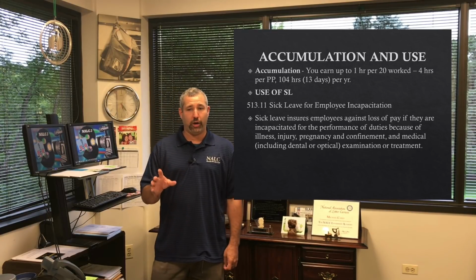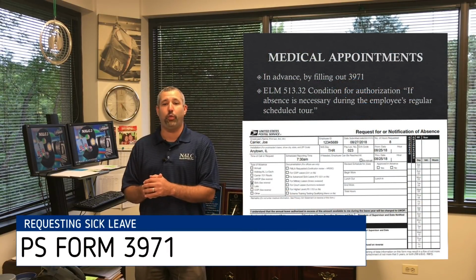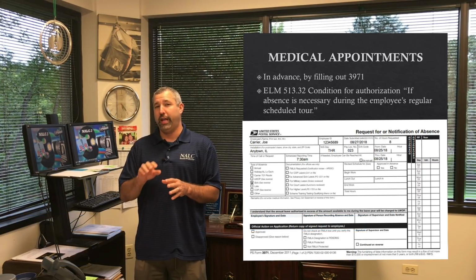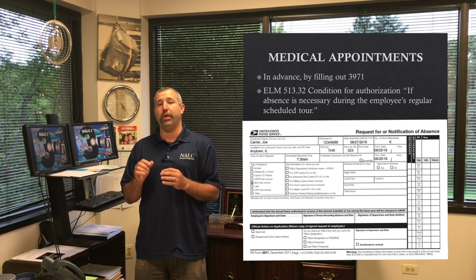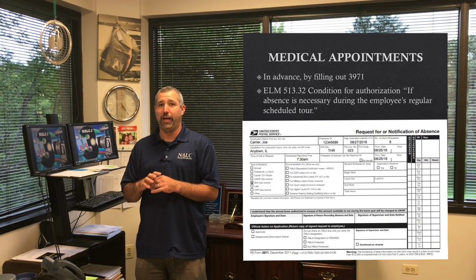So first thing, medical appointments. Medical appointments are done in advance. You fill out a PS Form 3971 in advance, and the reason for the medical appointment, under the ELM, they have conditions for authorization. And what it says is, if the absence is necessary during the employee's regular scheduled tour. And they're talking about medical appointments. So if you want to plan that once a year physical on the day after the holiday, make sure you get that approved in advance.